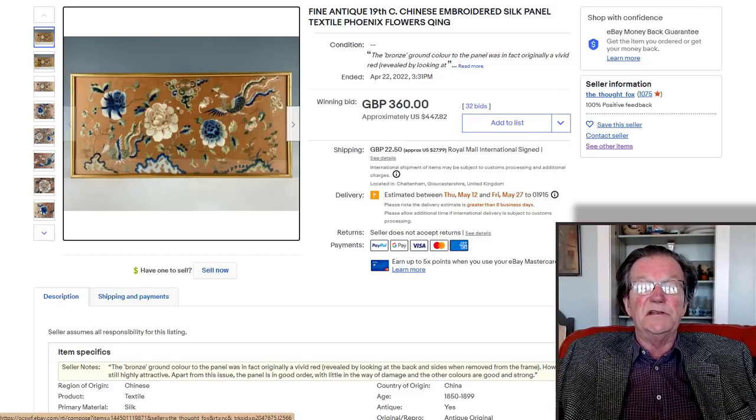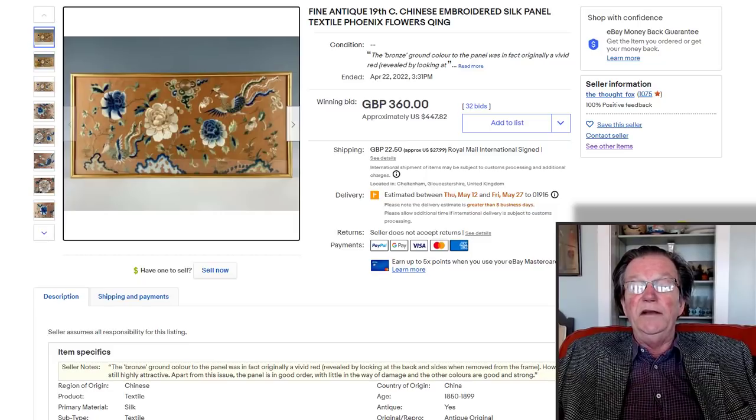Pretty big piece of silk in beautiful condition, framed, ready to hang, and reasonable shipping. This guy was in the UK. Royal Mail shipping to here was just 22 pounds. I don't know how he can do that, really. That's amazing. Very reasonable shipping charges these days. If he had said it was 60 pounds, I wouldn't have been at all surprised. So that was a very good buy with a good shipping rate.